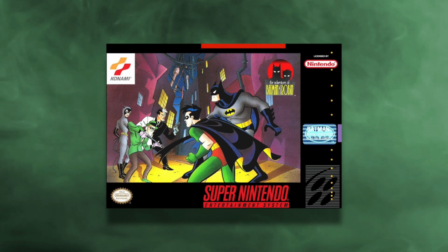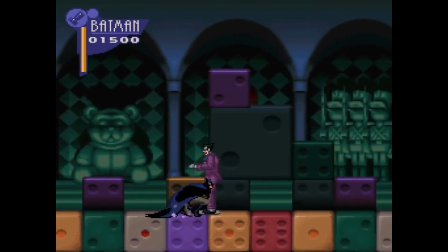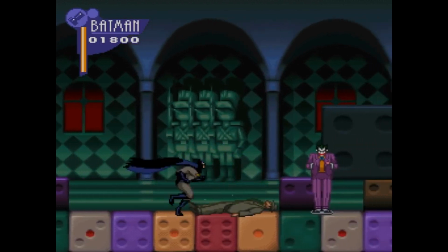Number 5. The Adventures of Batman and Robin. To kick things off, we have a game based on Batman the Animated Series, itself featuring a hugely influential depiction of the Joker as voiced by Mark Hamill.